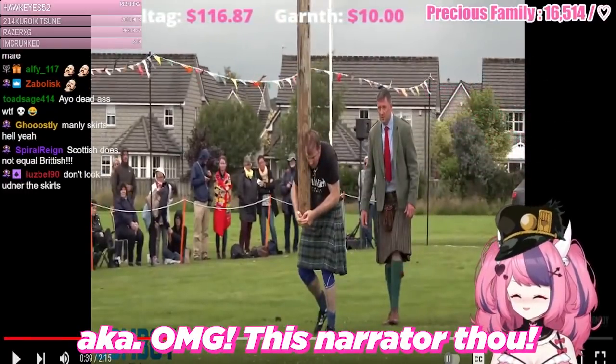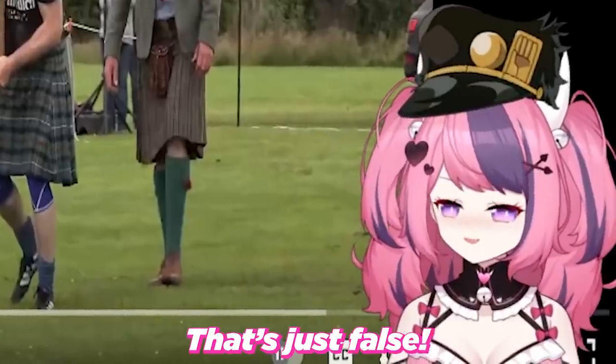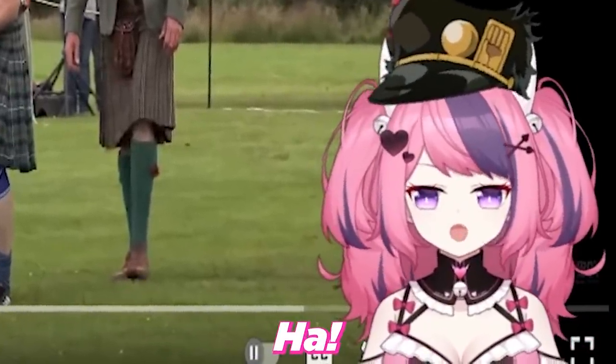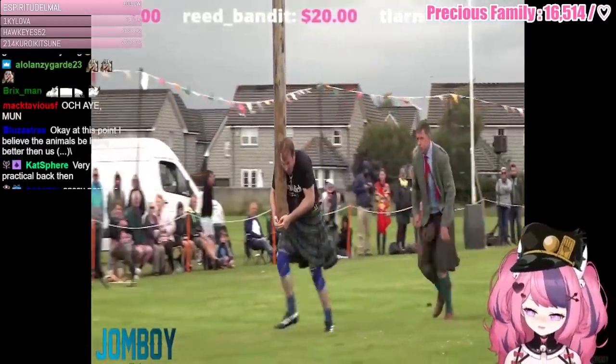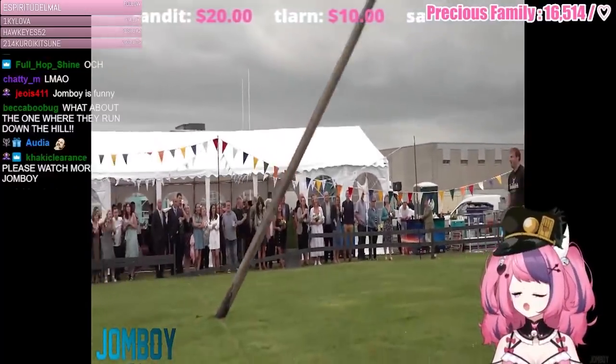You wouldn't make one dude move the log on his own. Who narrated this? That's just false. But it's a fun game, and I get that. This guy looks too scrawny to do it. Does he do it? No.